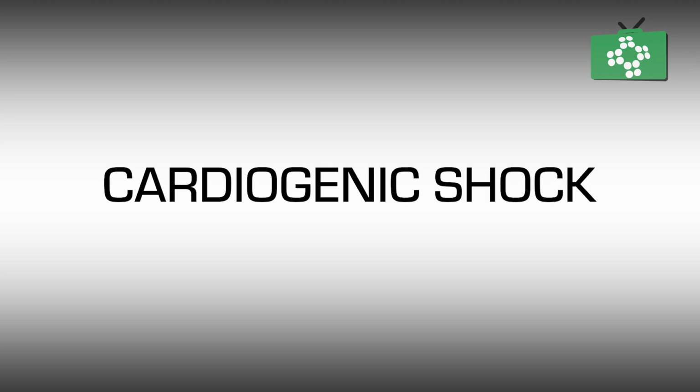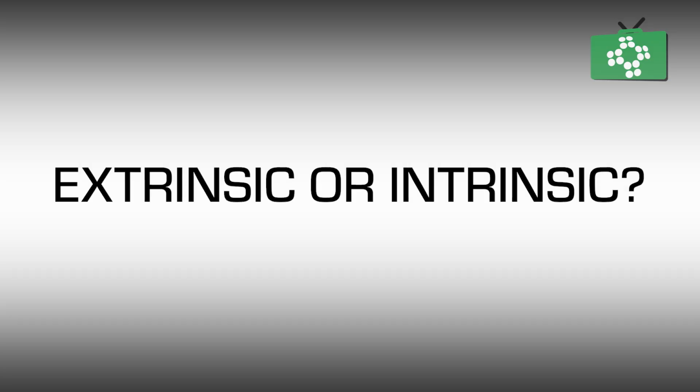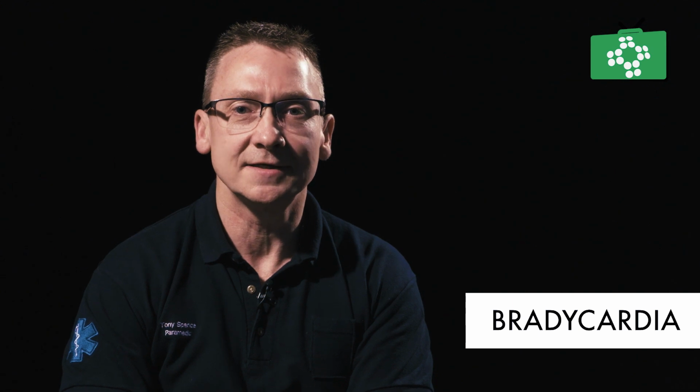Similarly, as when we looked at the tachycardias, we need to establish whether the cause of the bradycardia is extrinsic, which could be examples of poisoning, for example organophosphate poisoning, hypothermia, or medications that may cause bradycardias, or we need to look to see if the cause of the bradycardia is intrinsic, for example blockages at the atrioventricular node. We can only establish this by carrying out an ECG and analysing the rhythm.